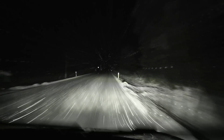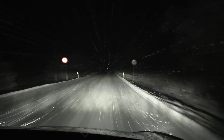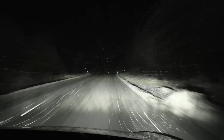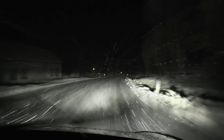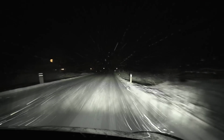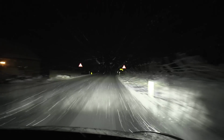But I could have waited until tomorrow night, because then there would be no snow. But I want to do it tonight, because this is the real deal. People want to know, can you make it to Geilo? What about consumption? Yeah, the consumption has increased because of this surface rolling resistance, or whatever you call it.